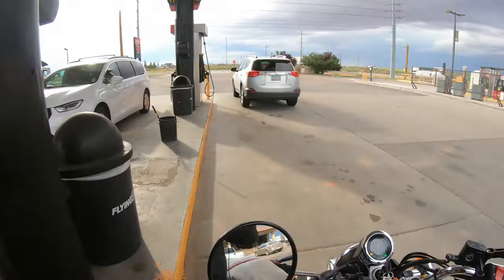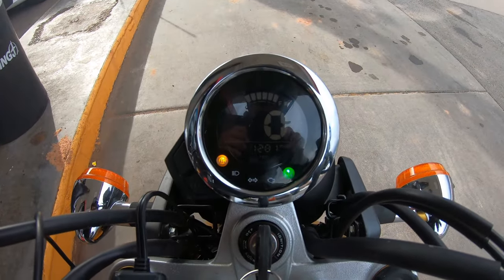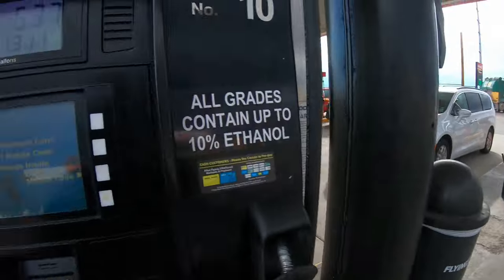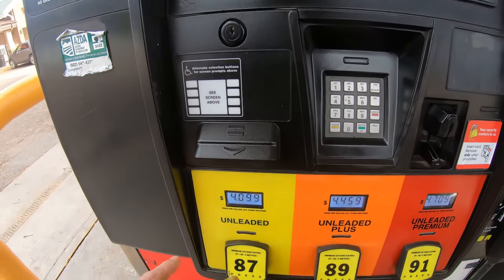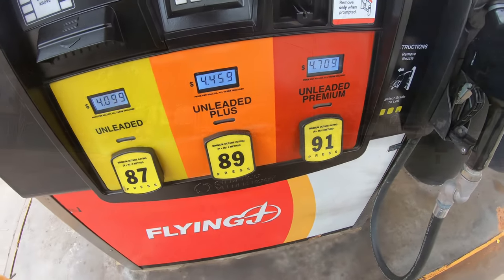$5.37. So where else are you gonna go 128 miles for $5.37? And that's at 4.09 a gallon. That is just absolutely fantastic mileage.